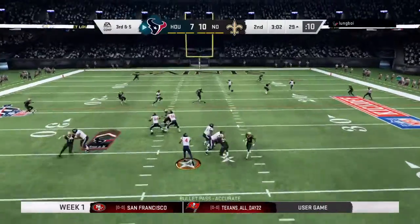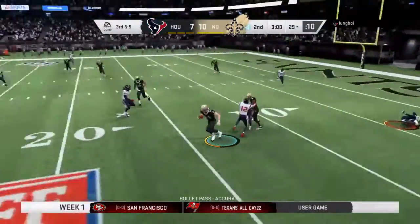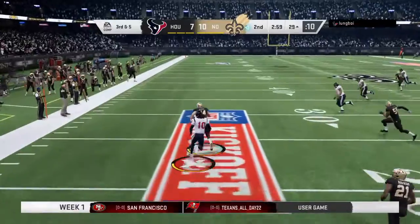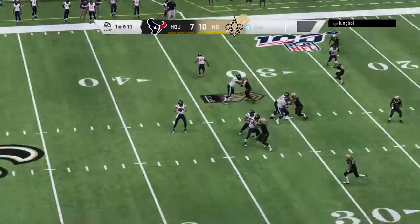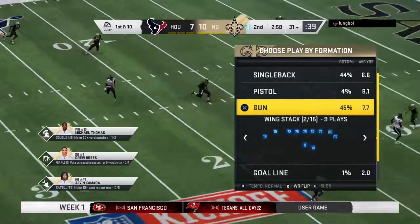Out of the gun, Watson. Oh, a ball batted in the air, and now it's intercepted. Picked off by Kiko Alonso. And the return here will go to the 31-yard line.